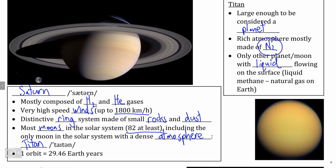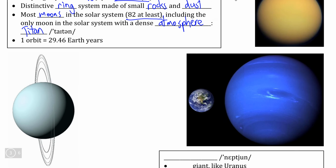Unfortunately, because of how far Saturn and Titan are away from the sun, it isn't liquid water, but is actually liquid methane. So on the surface of Titan, lakes and rivers of methane, which exists as natural gas on Earth, have actually been found on the surface, and for this reason, Titan is a very interesting place to study and a possible location for colonization in the future, as we know that liquid has the potential to exist.